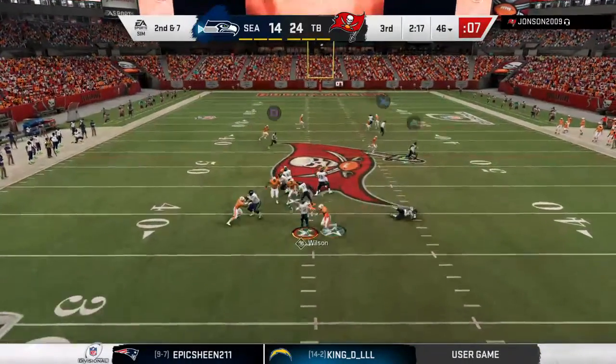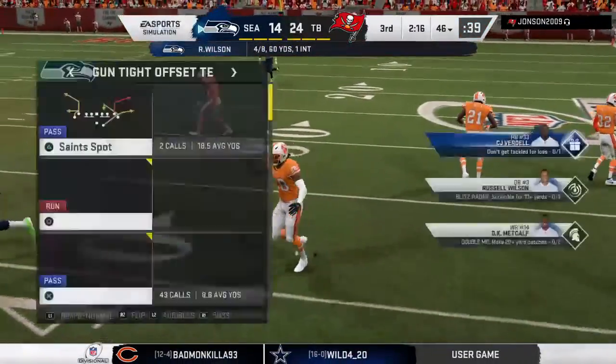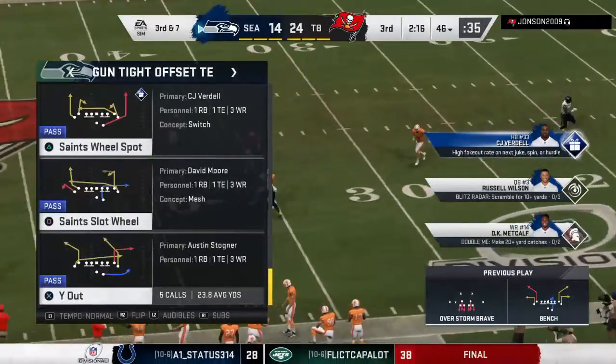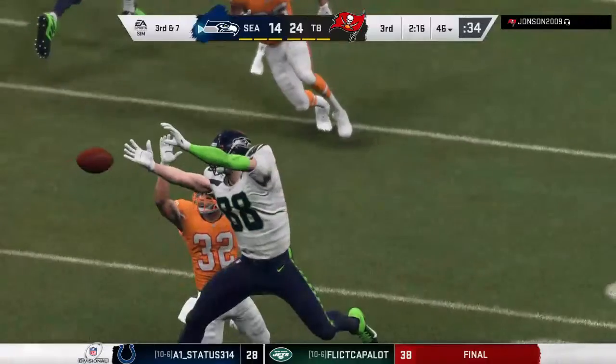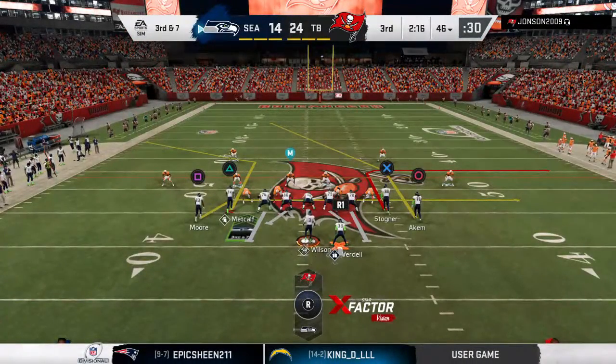Throwing again on second down. Wilson. And that is incomplete. A lot of force bearing down on him there. He could not hang on. It's third down. We have not seen a whole lot of wide-open receivers. Everything seemingly has been contested. And that's another nice job there to force an incompletion.